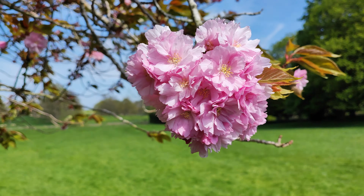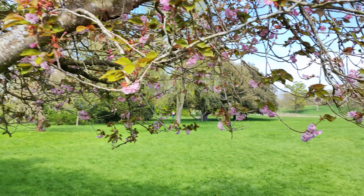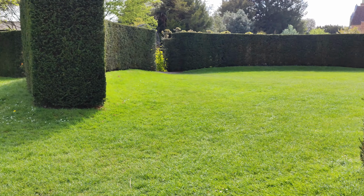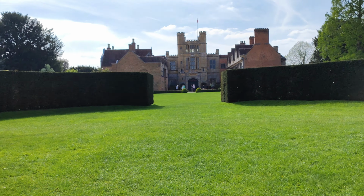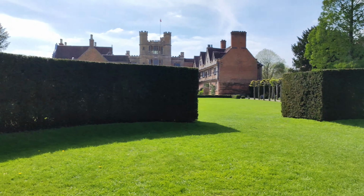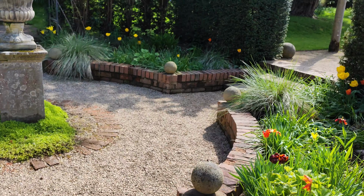Oh, sorry about that, I tipped it up while I was still filming. Oh, yeah, look at that, flowering cherry. That's nice, isn't it? And through here we can see there's Coughton Court. What a picture! Nice, isn't it?